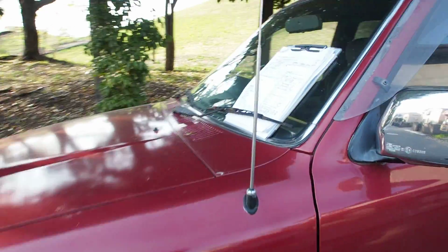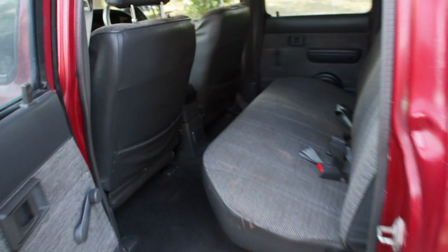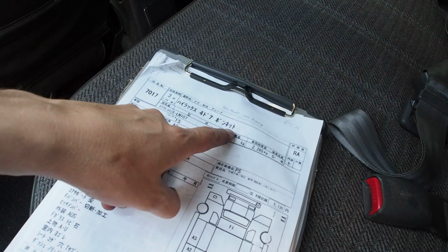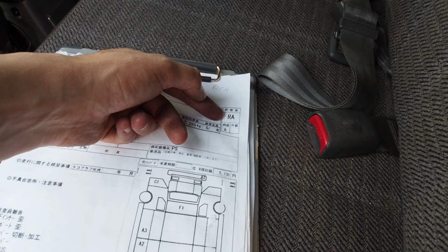Let's look at the auction sheet and then we'll compare it to the vehicle. I'm just going to put this one on the seat here because it's up too high for me to read. So what do we have? 1991 Hilux. It says Hilux 4-door Bonnet. I don't know what they mean by bonnet. Okay, RA grade, and so that's a small accident.